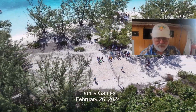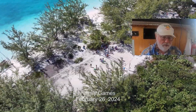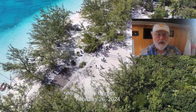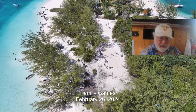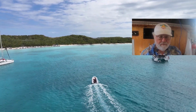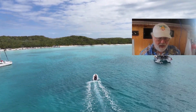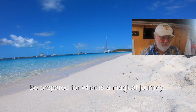There are 2 volleyball courts. We used the eastern volleyball court, while the fun volleyball was getting ready to take place over on the other volleyball court. We had probably 50, 60 people involved in the family games. And now it's off to the next event. So let's see what we do next.